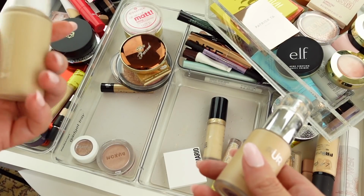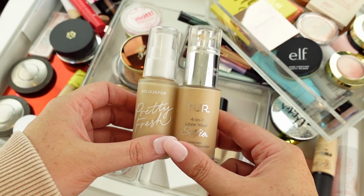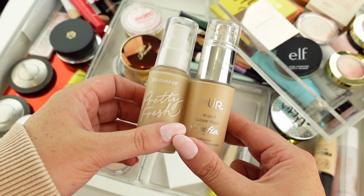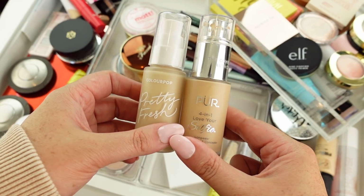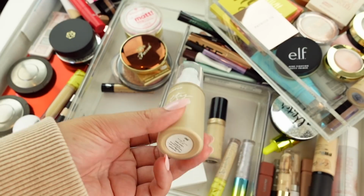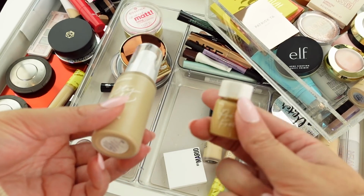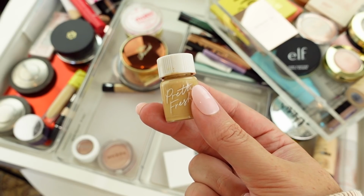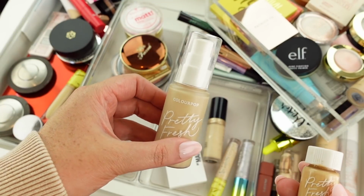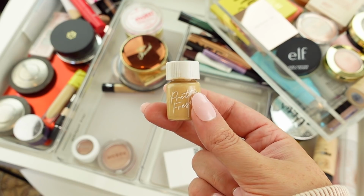So for foundation, my go-to combination pretty much this entire year has been the ColourPop Pretty Fresh and the Pure Love Your Selfie. But I want to switch it up for the month of, what month are we going into? September. So I think I'm actually going to take out the Pure Cosmetics one. The ColourPop one is my go-to. I wear this one on a daily basis. I'm wearing this today, but I also have this sample. This one is 70W. I need to purchase a darker shade because the light 45W is just a little bit too light for me right now. So I've either been mixing them or reaching for this one if I have a little bit of self-tanner on.